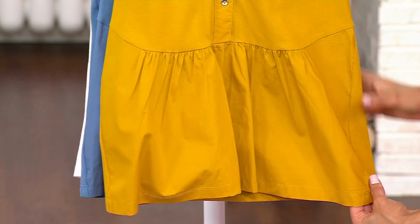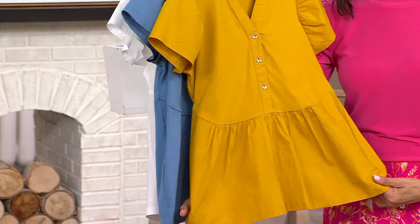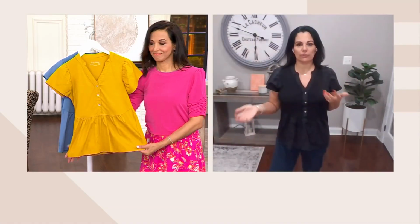And I like it for the fact that you can dress it up because of the woven factor, or you can keep it casual with, you know, sneakers, flats, or flip-flops. So the beauty of a top like this is when you have that mixed media, it really can work either way for you.